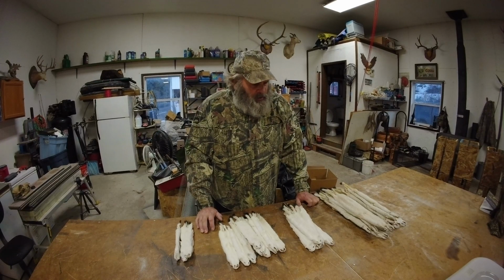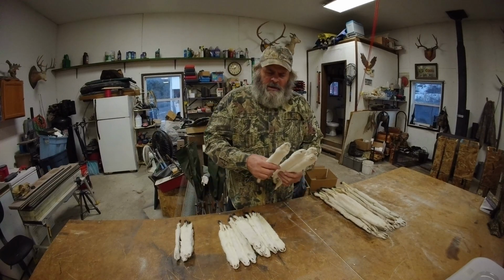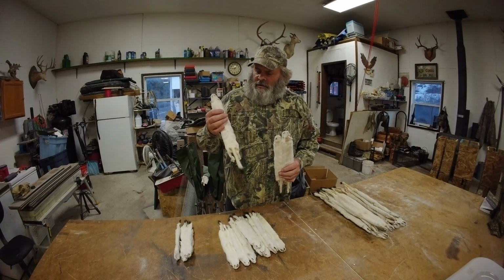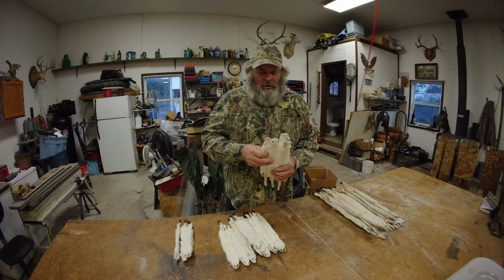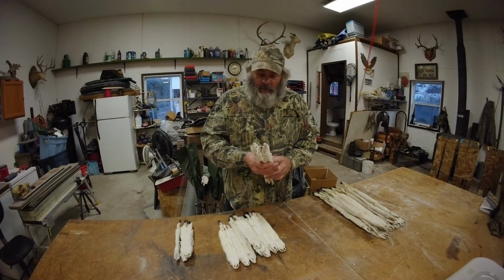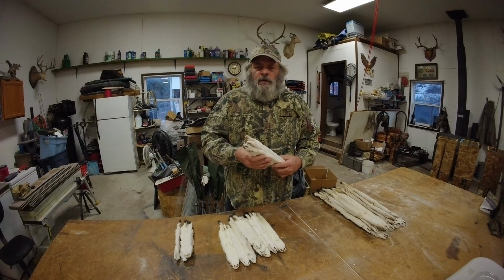So I just wanted to go over this here with you a little bit and show you how I break them down into sizes. Some people will go by the color of the stuff, especially with your pine martins. You get darker pine martins, lighter pine martins. These weasels, pretty much all of them are going to be white this time of the year. They turn white in the winter.